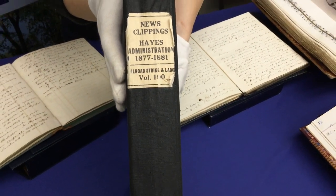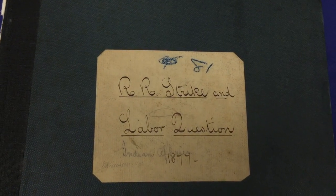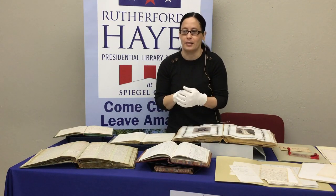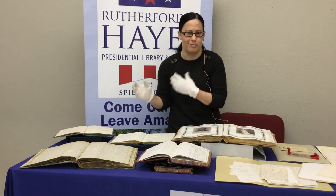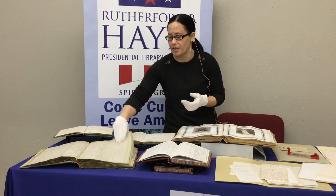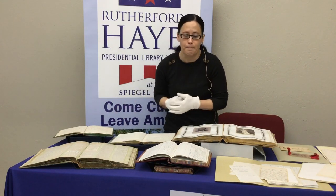These are a great resource also for the Great Western trip that he took. He was the first president to travel west. And he didn't write about that a lot during the actual trip in his diaries, surprisingly. So a lot of that information we actually glean from secondary resources, especially these newspaper clippings. They're super important for that.